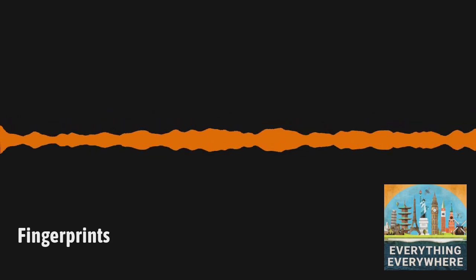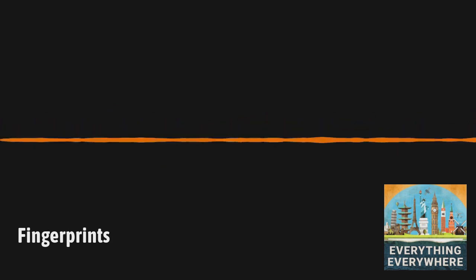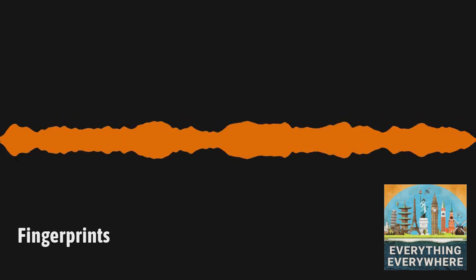I have a fingerprint scanner on the keyboard I use on my desktop computer. It allows me to quickly and easily bypass having to use my password every single time.